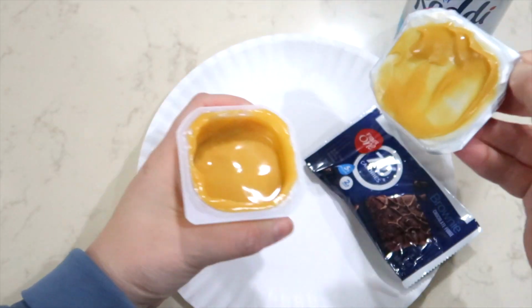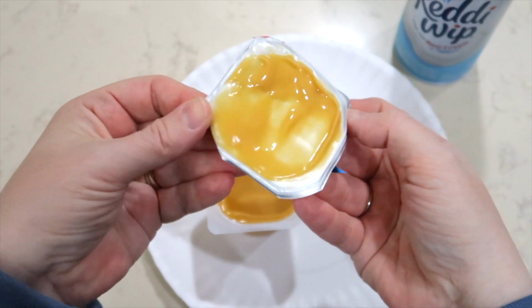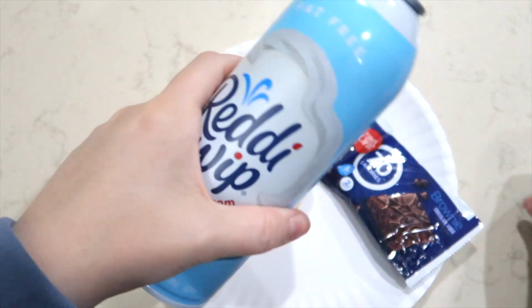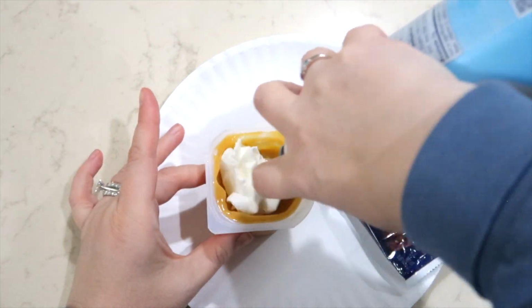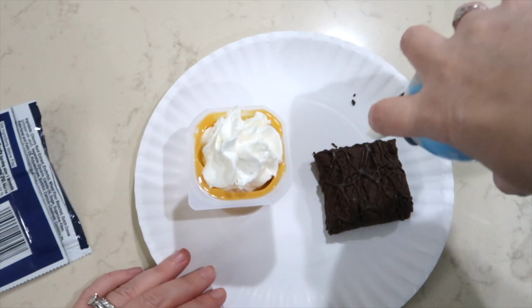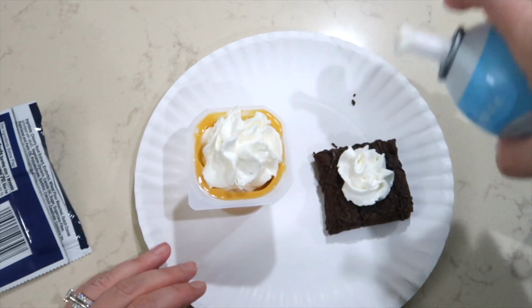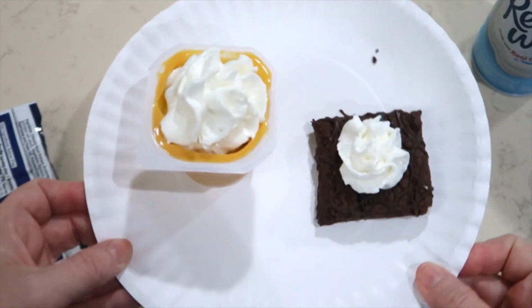Oh my goodness, and you know what? I lick the top of this off, do you? Oh, I mean, you have to. You can't throw it away with all that pudding on there. Butterscotch pudding is so good. Whipped cream makes it extra special. Okay, you can hear the boys' TV. It's pretty loud. I don't know what they're watching, but I just put a little bit on my brownie too. Okay, and that is my snack for the night.